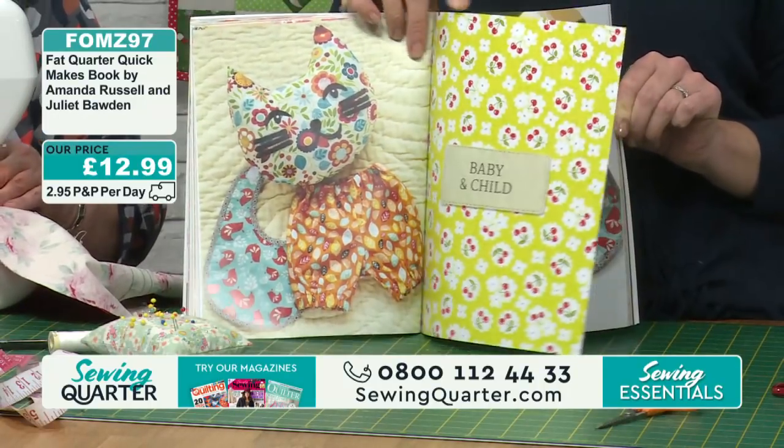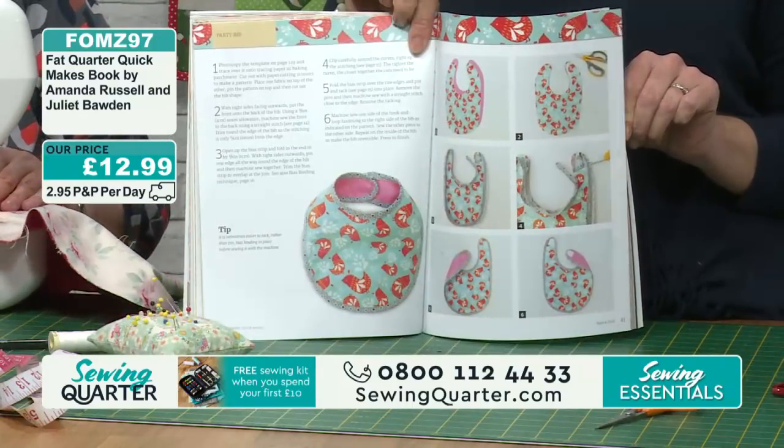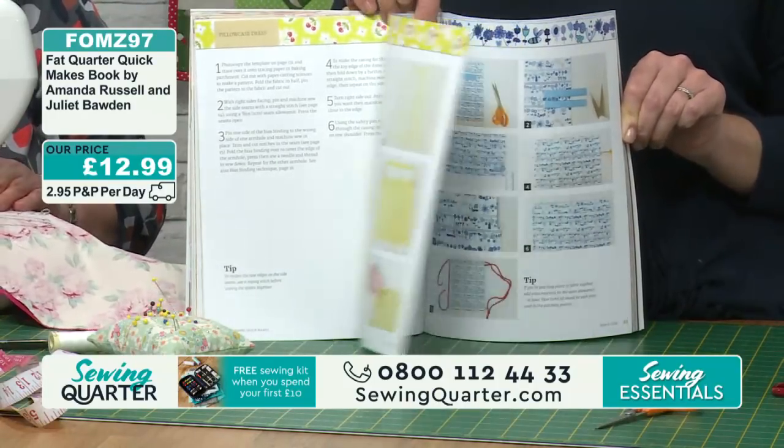There you go, baby and child. Here it is, your party bib. And again, I would be overcoating that heavily. Pillow dress, ever so pretty. But again, all with your fat quarters.